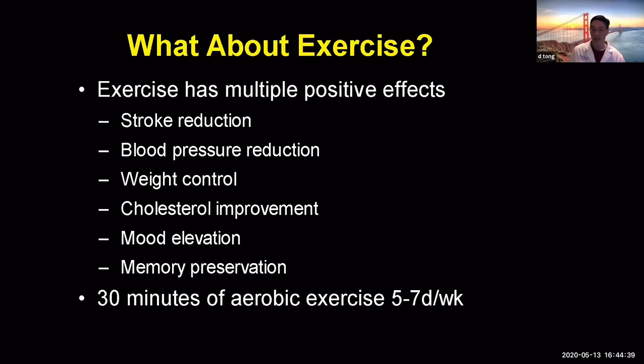The hard part is people just don't like doing it. And the recommendation is that you should be doing about 30 minutes of aerobic exercise at least 5 days a week, and preferably 7 days a week. So it's not a lot. 30 minutes seems like a lot, but it's really not that much. But it has to be done consistently. And the more you do, the better you get. The more intense your exercise is, the better it is.